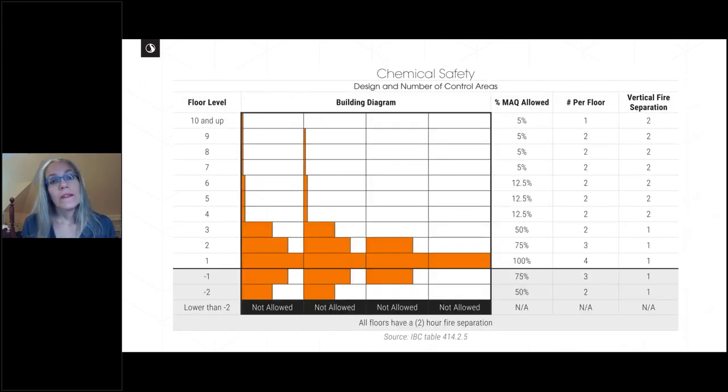Chemical safety is definitely something that is specific to laboratory buildings and not found in other types of buildings. Within any given building, code will restrict the amount of any category of chemicals that you can have on any given floor. Flammables are a typical one in a laboratory. This diagram illustrates the way the IBC breaks that down. On floor 1, you can have 4 control areas, that is, fire separated areas, with a 2-hour floor and 1-hour walls up to level 4, and it becomes a 2-hour rating above that. Those areas are separated from each other, and that allows you to have that represented amount of chemicals stored on that floor. So on floor 1, you can obviously have the most amount of chemicals.